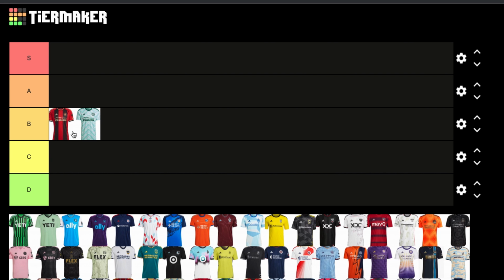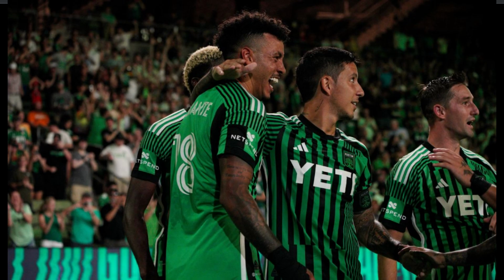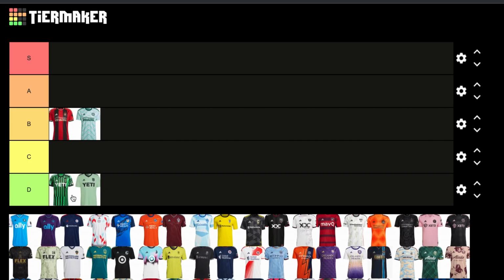Now moving on, we got Austin FC. Now honestly, this is way too basic. The away jersey is somehow better, but it makes no sense in terms of functionality because it looks almost exactly the same as the home jersey. So honestly, this was a pretty bad one, and we're gonna put it in our D tier.